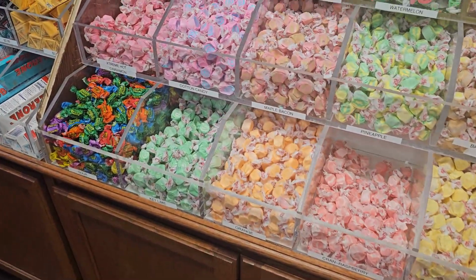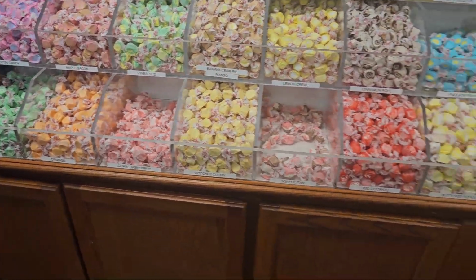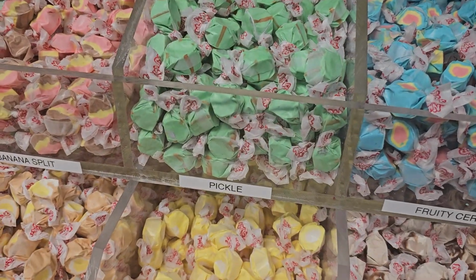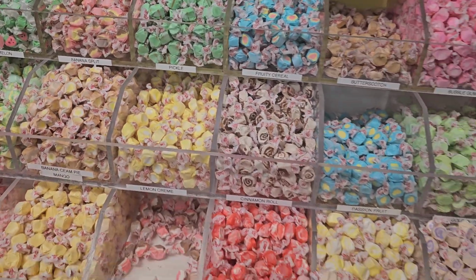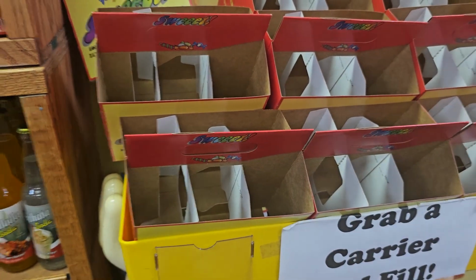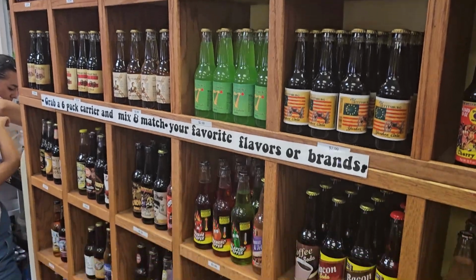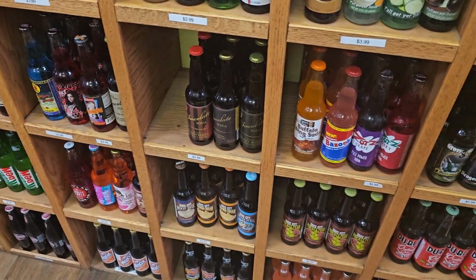Oh my goodness, there's a maple bacon. Key lime. Wow. Okay, that's crazy. That is a crazy saltwater taffy right there. Gosh, pickle. That's pretty awesome. You can grab a to-go for a 6-pack. Kind of mix and match over here. So many flavors. Look at all of them. I wouldn't even know where to begin.